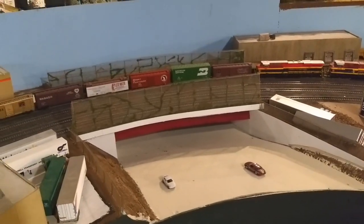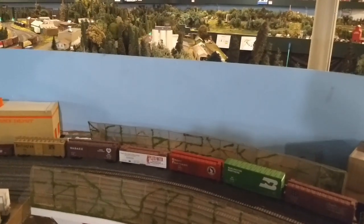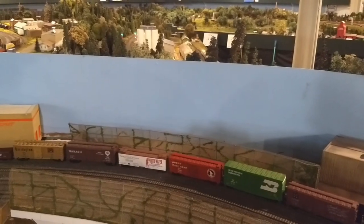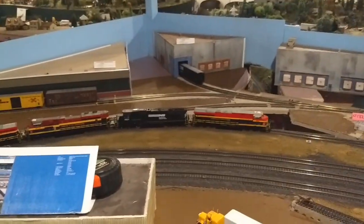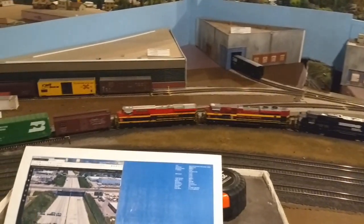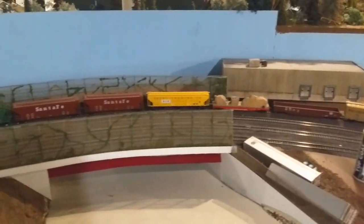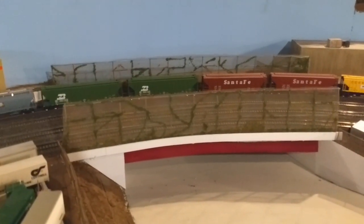It's been a foam mock-up in the past, which you may have seen. My train's misbehaving here. Got this Norfolk Southern unit in here. It's very picky. It likes to fight with me. It doesn't like me too much. So back to the overpass, give you a better look there.